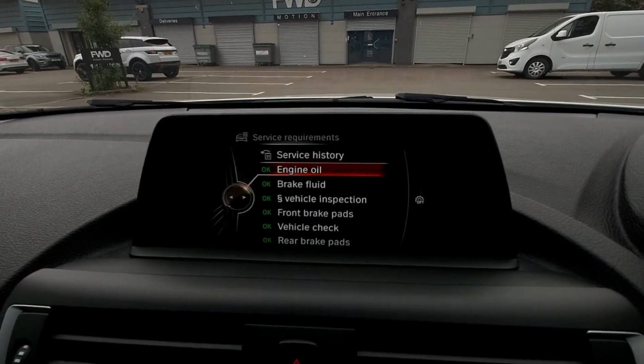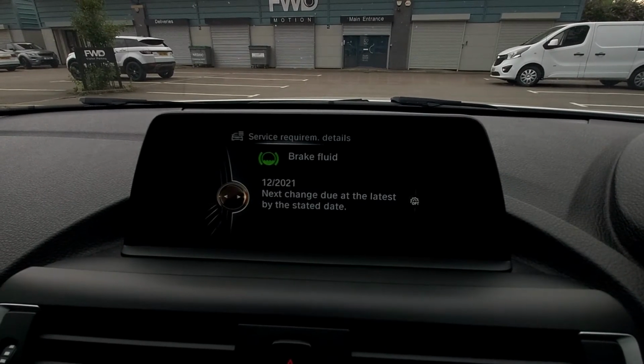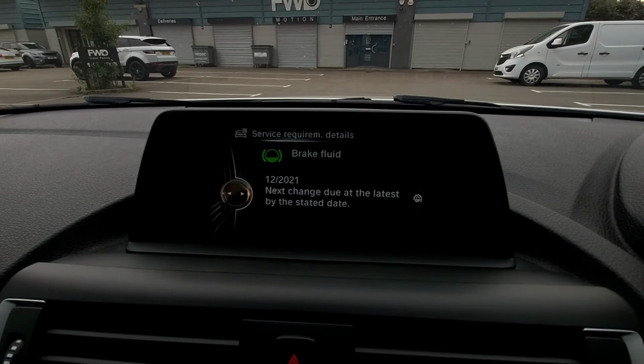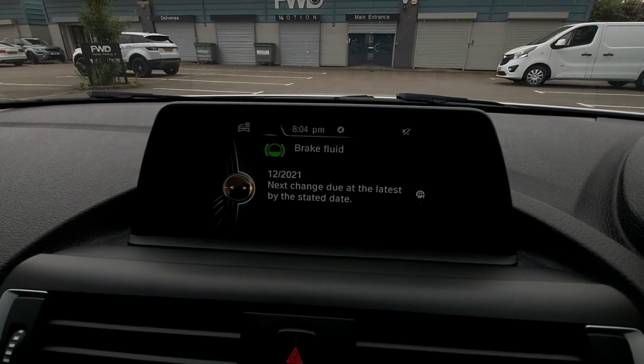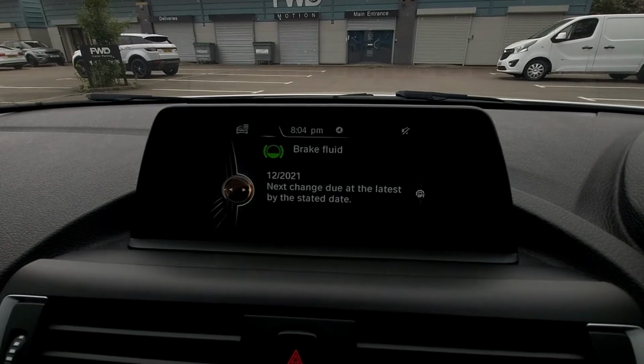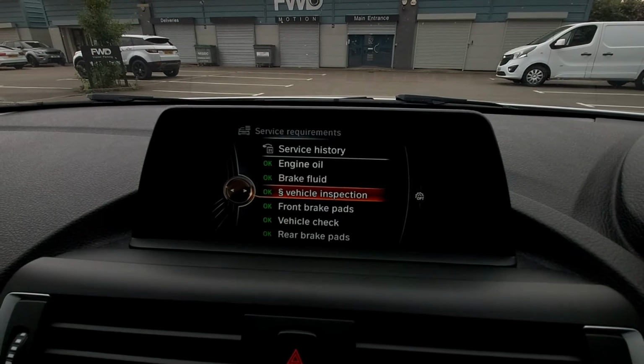If we can get out of there, we're also at the same time having the brake fluid done, because that's due at the end of the year in December. So, you know, we want to try and make the buyer of this vehicle not have to spend anything they don't have to do in the next 12 months. You know, so yeah, when you buy a car from us, hopefully it's 12 months trouble-free motoring.